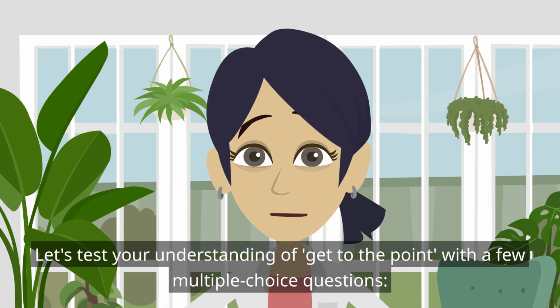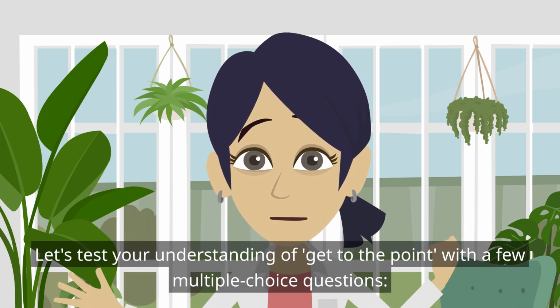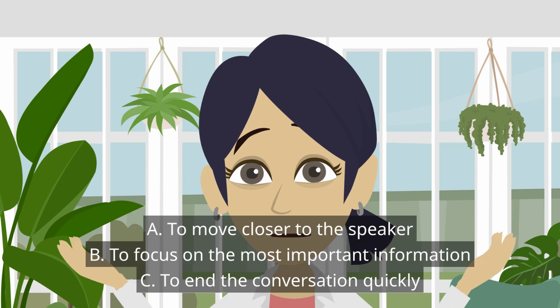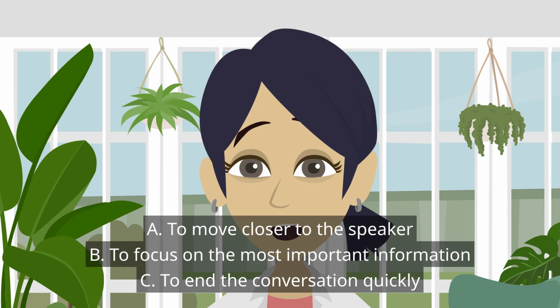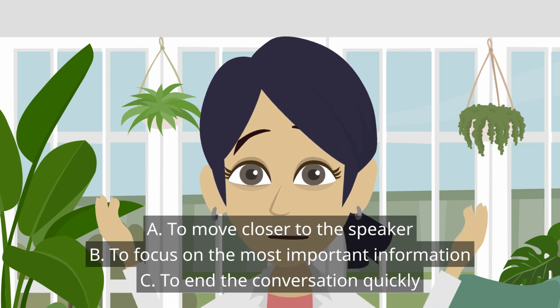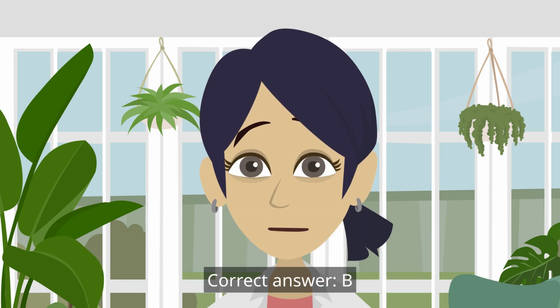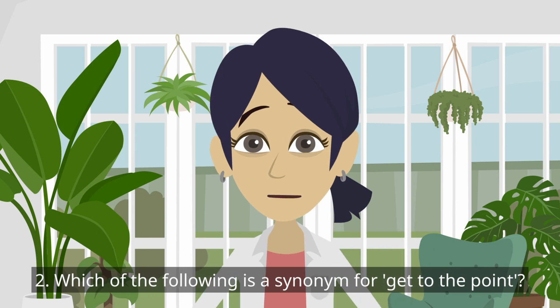Let's test your understanding of get to the point with a few multiple choice questions. 1. What is the meaning of the idiom get to the point? A. To move closer to the speaker. B. To focus on the most important information. C. To end the conversation quickly. Correct answer, B.